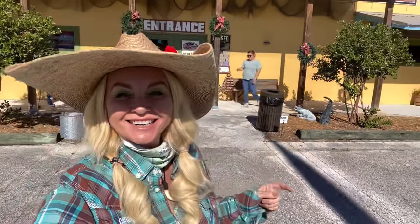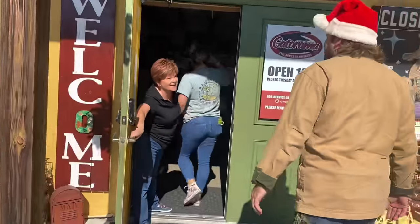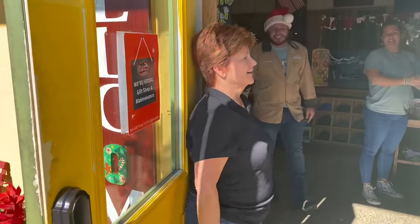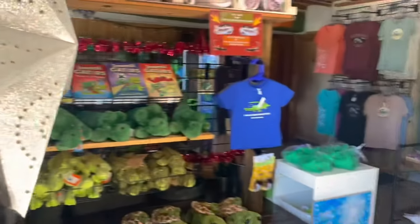We are here now at Gatorama and we are going to help Ben Register, who is the owner and the son of Alan Register, do a little crocodile work. It's gonna be fun. Hey! What's your name? Patty. Patty, how long have you owned Gatorama? Since 89. And Gatorama's been here forever, huh? Yes, but longer than me.